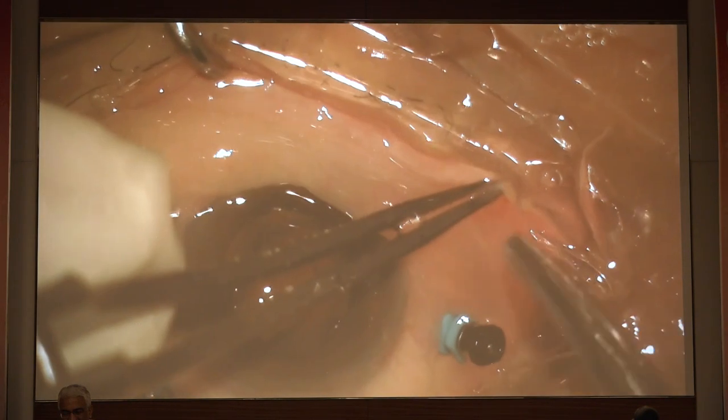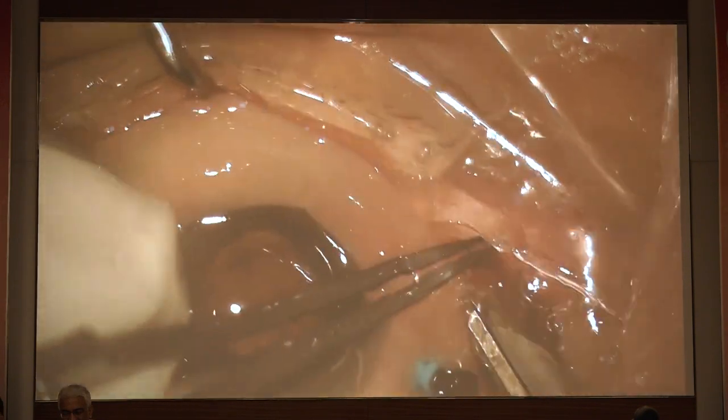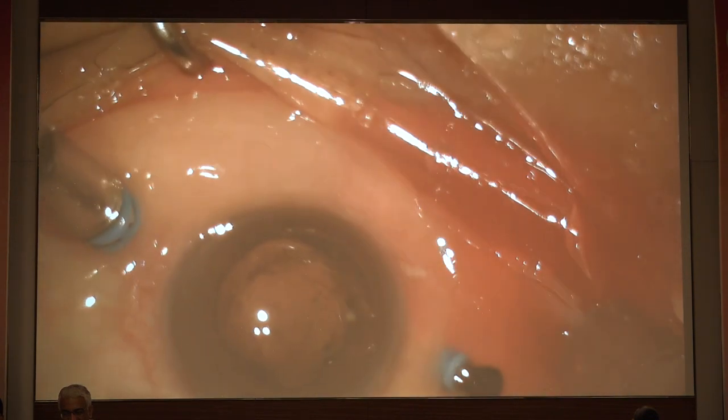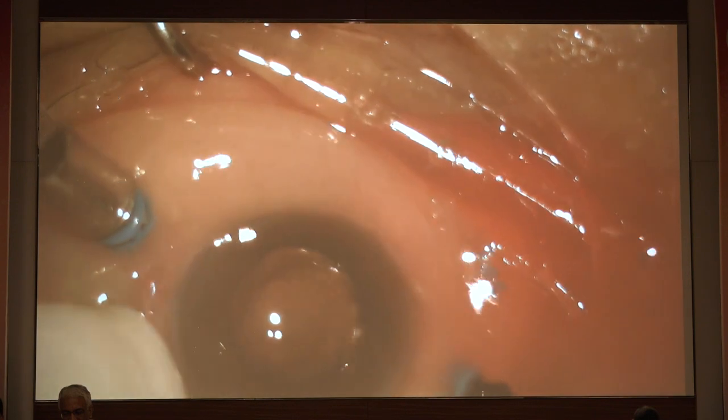There was bleeding from almost the foveal margin. You can see. I don't have intraoperative OCT, so I finally stopped my surgery. I planned for sub-Tenon's anesthesia. That is very much helpful in a case of a high myope or any situation of this kind. Sub-Tenon's anesthesia is very much helpful.